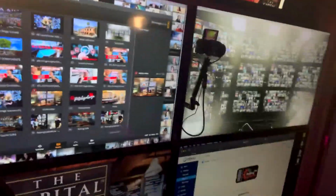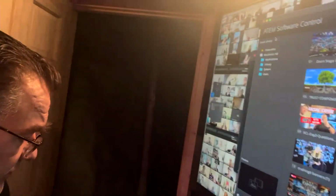He's so cool. These screens are all Samsung TVs, 65-inch TVs.